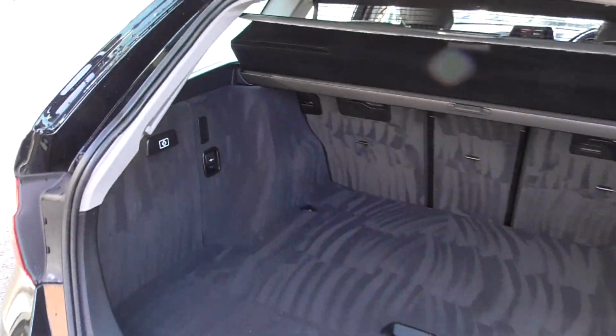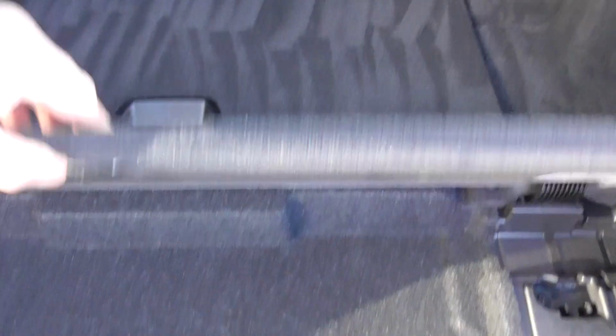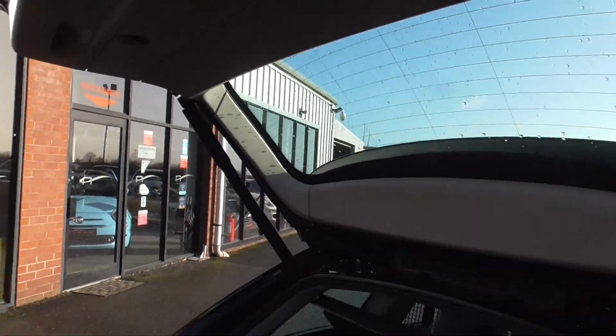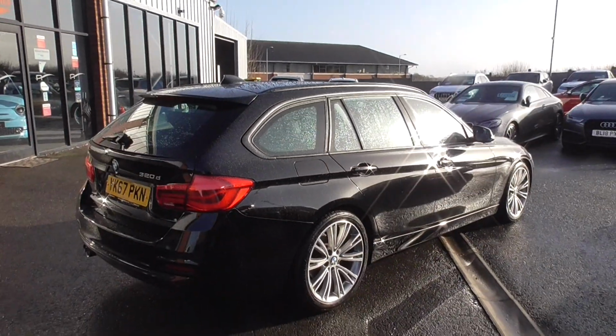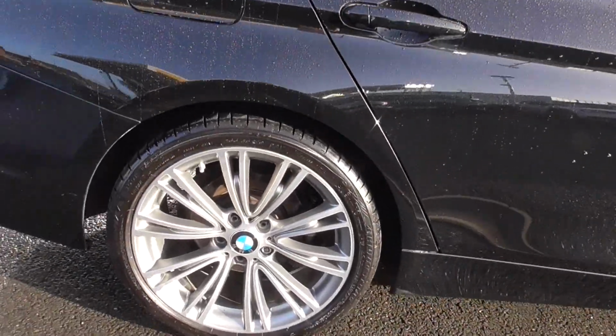Internally it's presented to the highest of standards. A huge boot on these, lovely spacious environment. Then you've got underneath the boot floor, you can lift it, you've got storage under the boot floor, and again under there. Quite well thought out. Rear load blind, load through net so that things don't slide through, and then you've got the electric tailgate also. Roof bars just setting off very well, but all the wheels are in good condition.